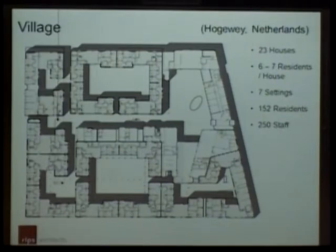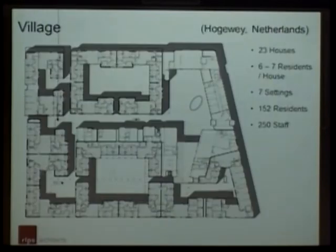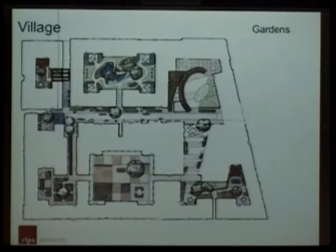So what you can see here in this plan, if we jump through the white that you're looking at, let me see if I can find the pointer here. All of these white spaces, those are all of the resident rooms and some of the common spaces in areas like this as well. But when we jump ahead, you see that the rest of the plan is a series of interconnected courtyards.